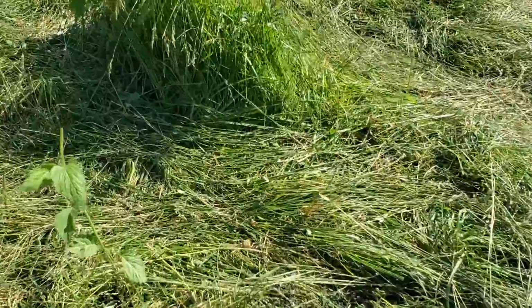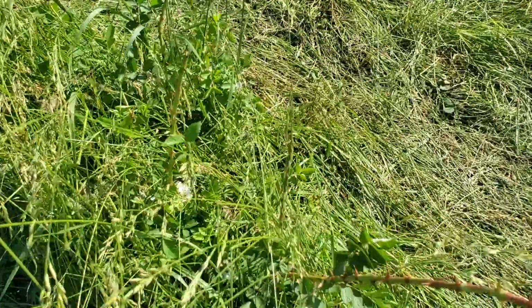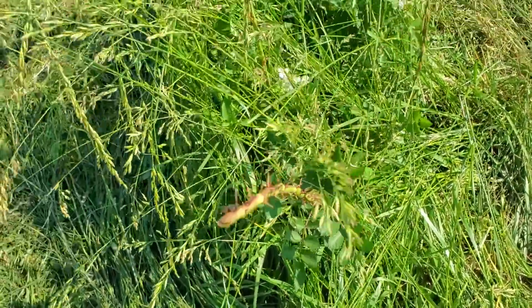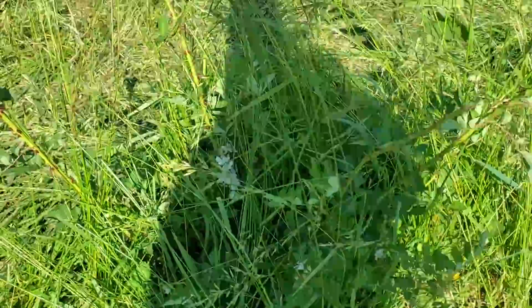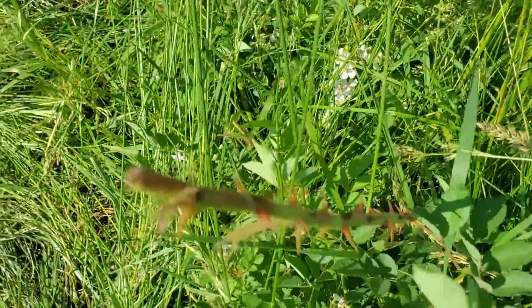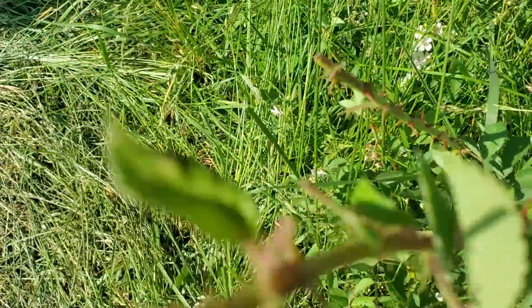Look at this. Yeah, that's the idea of what it looked like before. The only reason they didn't trample this little piece, that's multiflora rose bush, is they ate it. They ate the tops of it. That bush kind of had a hard life today. Look at that. That thing's got thorns on it, and they ate it. They ate the ends of it.